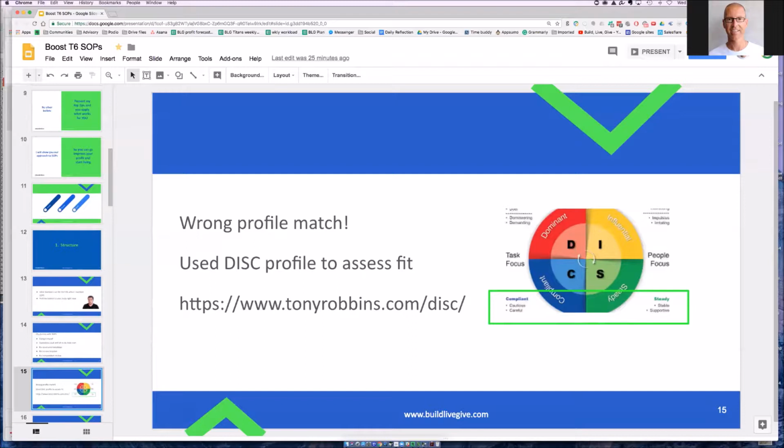TonyRobbins.com/DISC. Bless his soul, he's given us the ability to do this. And it's really good to see what your preferences are. There's other tools out there, but I think this is pretty easy to get. And what we're really looking for here is people with a high C and a high S component.